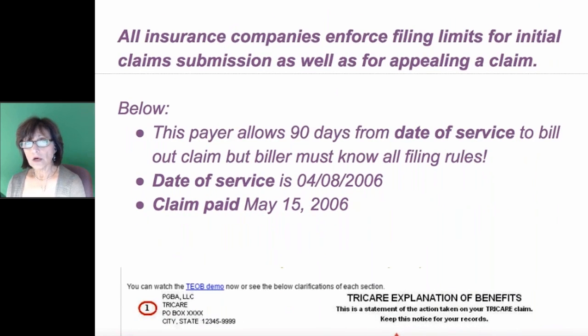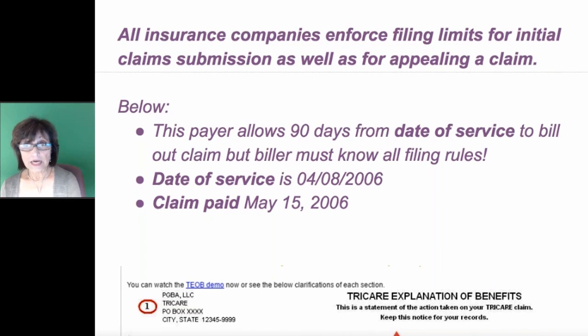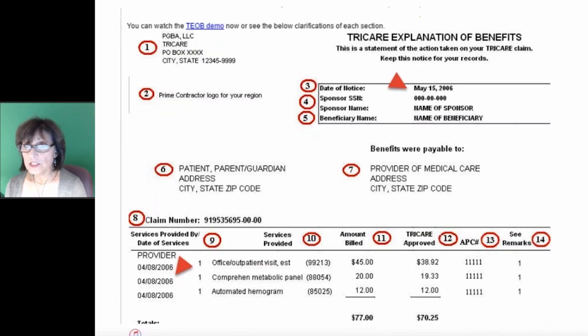So below is an example of how this particular payer, which is TRICARE, allows 90 days from the date of service to bill out a claim. But the biller really has to know all the filing rules. So in this particular case, you can move it up just a little bit, Lorraine, okay, we see at the top that the date of the notice of when the doctor got paid was May 15th, 2006. And below, where the other red arrow is, it shows date of service April 8th, 2006.